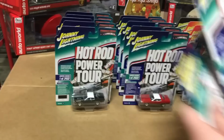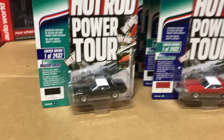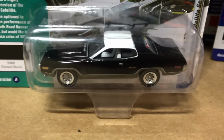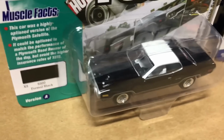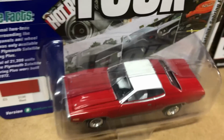And then next in the release, we've got this 1972 Plymouth Satellite Sebring Plus. It's a version A from the show in this gorgeous looking black color with the white top on it, and version B in red with the white top, white interior as well.